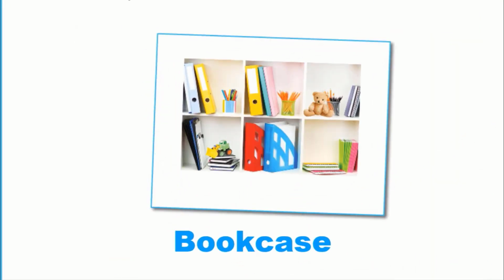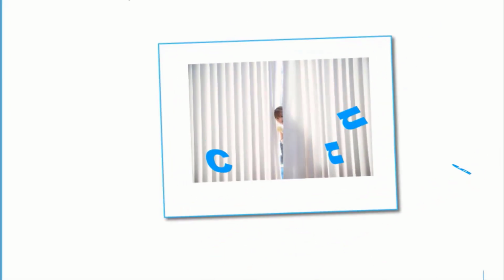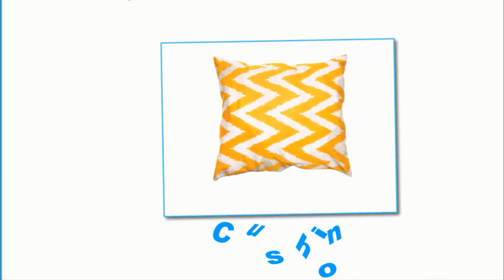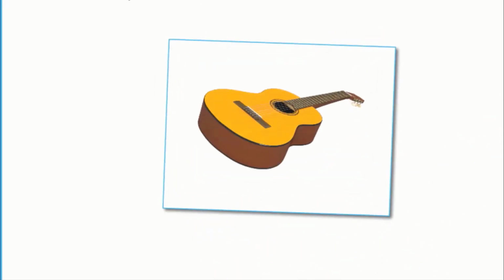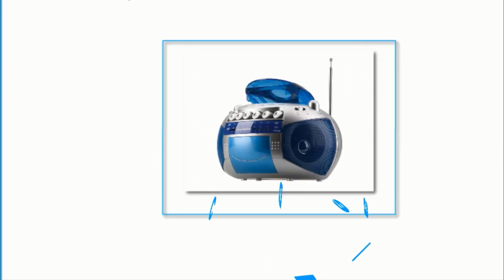Bookcase. Computer. Curtains. Wardrobe. Cushion. Roller skates. Guitar. Mobile phone. CD player.